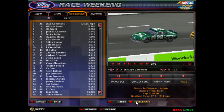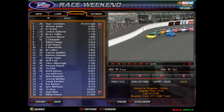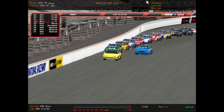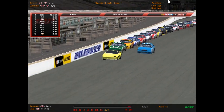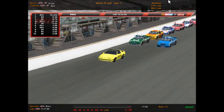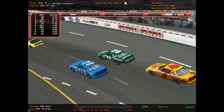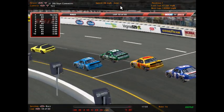But anyway, as I said, tough break for Zorlin because he had been on such a tear after winning, as I said, the night race at Bristol, and he also won the Southern 500 at Darlington. Dominated the Bristol race for sure, leading all 75 laps, but Richmond has not been kind to the Kodiak bunch.